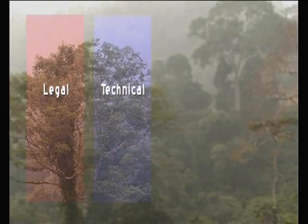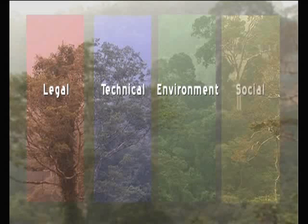The modules encompass the legal, technical, environmental and social aspects of a forest concession's business that must be addressed for certification to be achieved. Not the production.